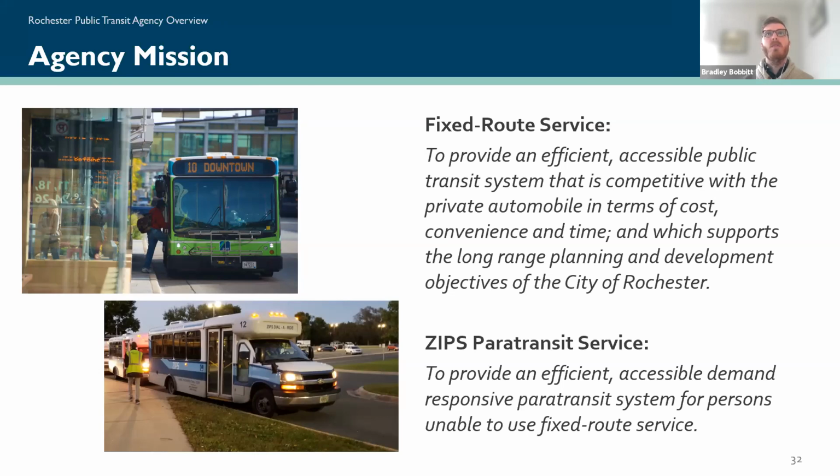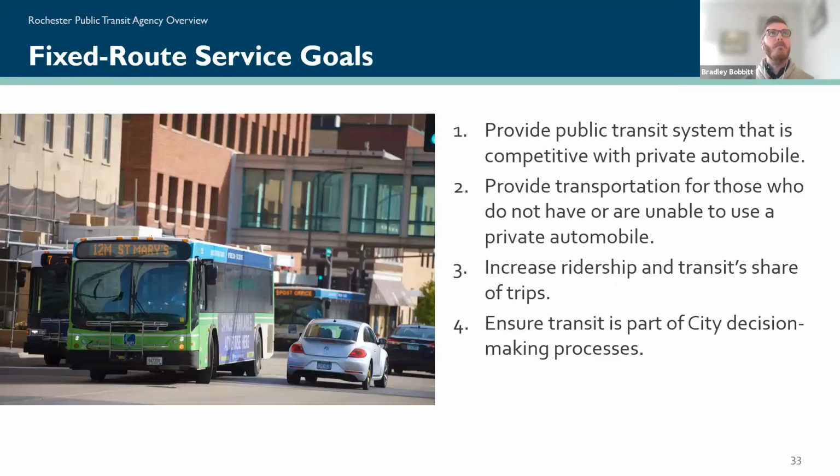So just for an overview, Rochester Public Transit provides two types of services: our fixed route, which is what most people think of when they think of transit, buses. Rochester just has a bus system. And then we're working on the rapid transit system. And then we also have our ZIPS paratransit service, which Brian talked about a little bit earlier. We have goals for each of those types of services. If we could go to the next slide, please.